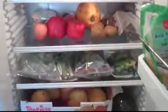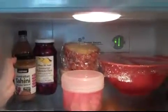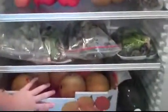And surprise, surprise, it's full of fruit and veggies. Okay, so we'll go through just a little bit in here. I've got some fruits that I've been using. Tahini, olives, and apple cider vinegar. More fruit and veggies, greens, of course. A whole tray of mangoes because I love mangoes.